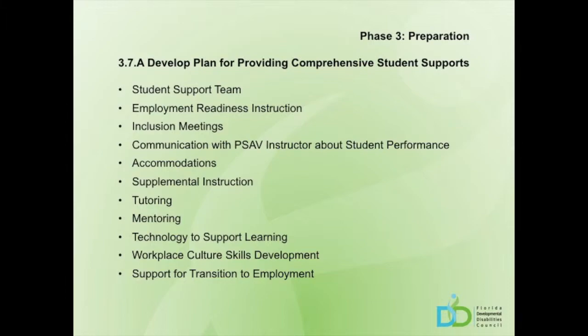Setting up the specific supports and how they will be offered is one of the team's most important tasks. The system of supports does not have to be the same as the one used by Project Achieve, but many of the same elements will need to be present, including the student support team, employment readiness instruction, inclusion meetings, communication with PSAV instructor about student performance, accommodations, supplemental instruction, tutoring, mentoring, technology to support learning, workplace culture skills development, and support for transition to employment. Specific information about each of these supports will be provided in phases 5 and 6 of this module.